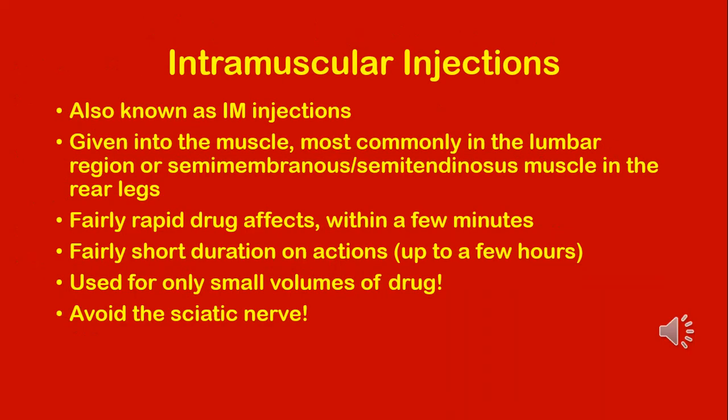So IM injections, these are intramuscular injections. These are injections that are given into the muscle, usually the semi-membranous muscle in the rear leg, or on the lumbar muscle, so the muscles in the back. You'll usually see this in heartworm treatment patients. They get it in their lumbar region.